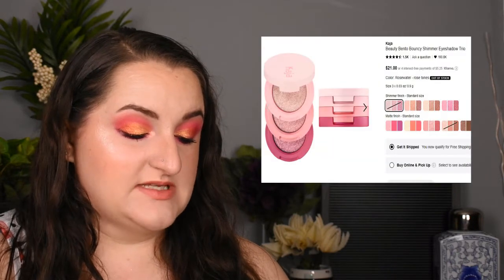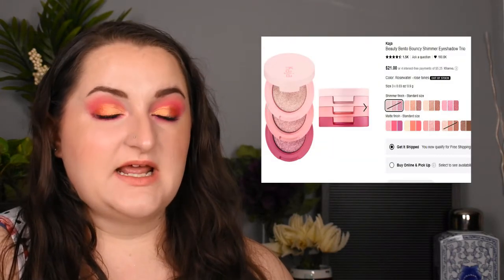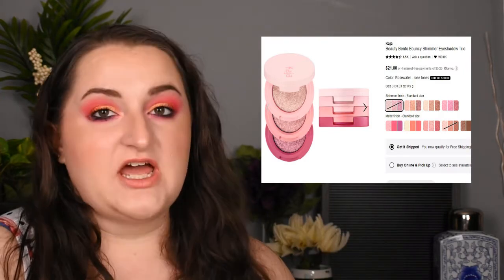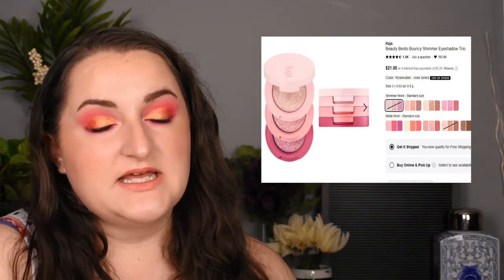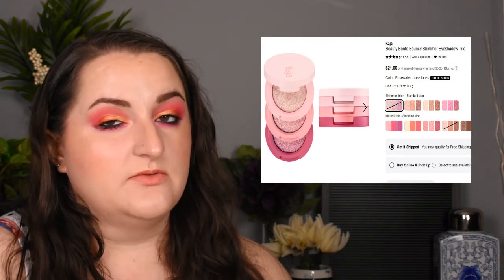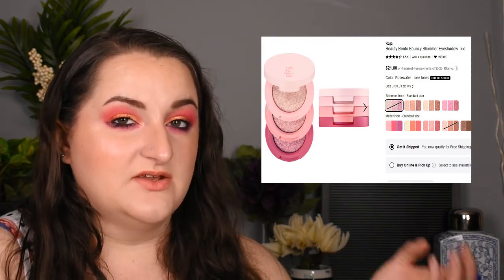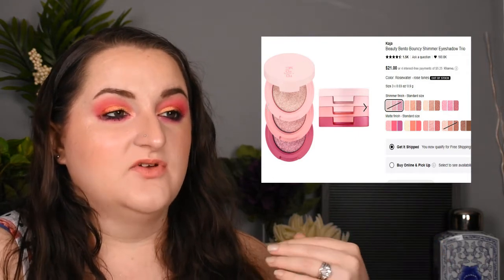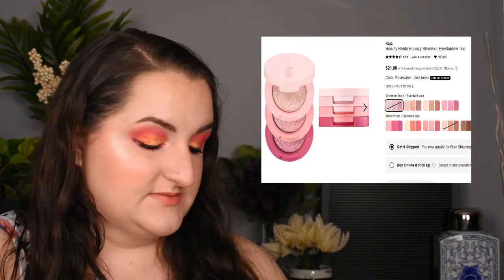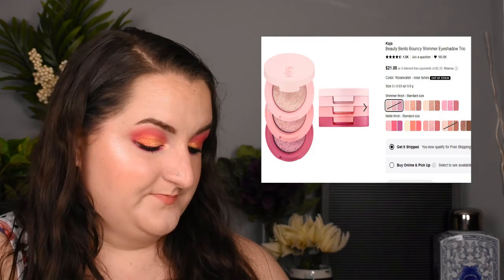All right. The next thing on my list is the Kaja Beauty Bento Bouncy Shimmer Eyeshadow Trio in Sparkling Rose. I have the Orange Blossom one of these, and I think they are so pretty. The shine, the quality of these shadows is so nice. 3 shadows for $21 though is very steep, so I tend to look for these on sale and pick them up then. I don't gravitate towards the ones that also include mattes, because while that could create a cohesive look and you could have your whole look in one thing, I think if you're going to pay this much money for shades, they should be special shades. So I like the ones that are 3 topper shades. So I'm going to leave that in the cart.